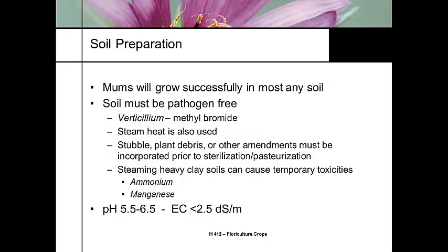Mums will grow in just about anything, as long as the soil is pathogen-free, either with steam heat or with methyl bromide control. If you're doing field production of chrysanthemums, which a lot of people do in the United States still, they'll till in their plant debris, but it's got to be pasteurized. You want to avoid oversteaming a heavy soil, though, because they'll build up a lot of manganese and iron and primarily ammonium toxicity. pH is a little lower than carnations, 5.5 to 6.5. Mediterranean species typically like carnations, a little more alkaline. Some of the Chinese crops a little lower, and relatively low electrical conductivity of less than 2.5 decisiemens per meter.